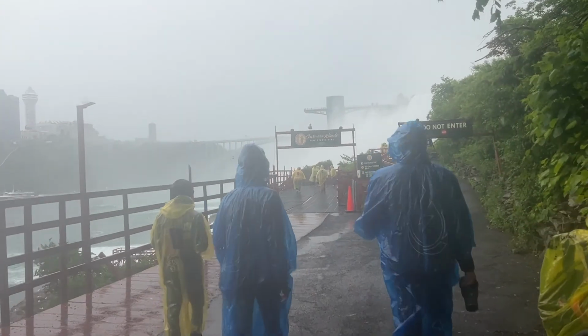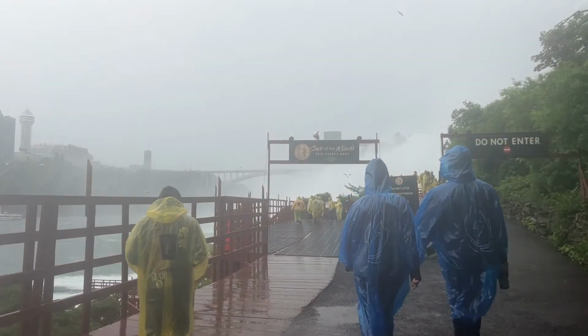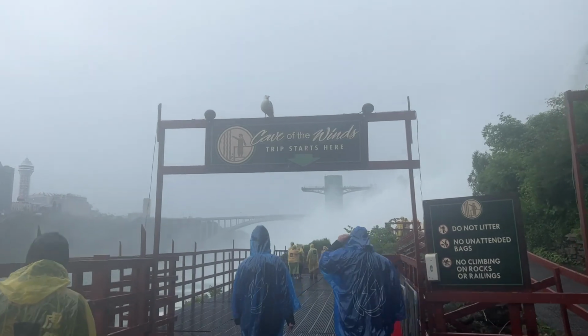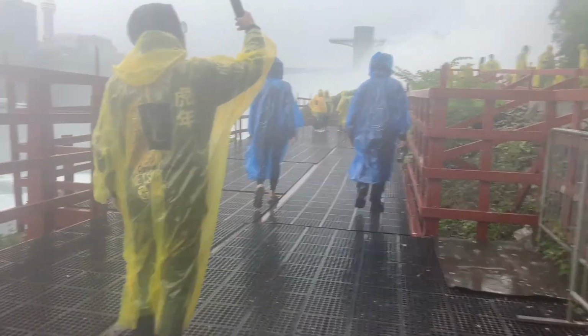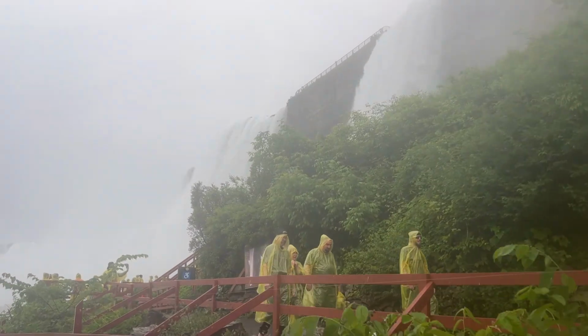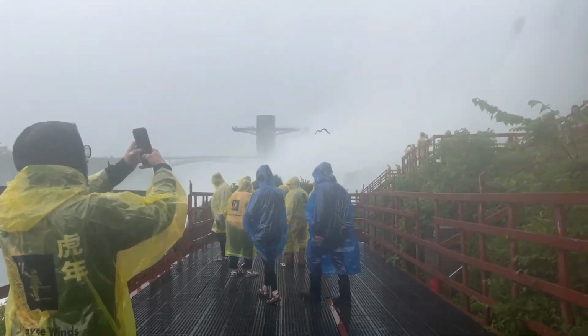At this point, you're on your own to explore the boardwalks. You can take as much time as you would like. And there definitely is mist that you're going to get from the falls. I mean, here it's raining, so it's extra misty, but there's definitely mist from the falls you're going to experience. But if you don't want to walk through the boardwalks that are super close where you're going to get more wet, you don't have to. It's up to you. You can kind of choose your own adventure at this point.